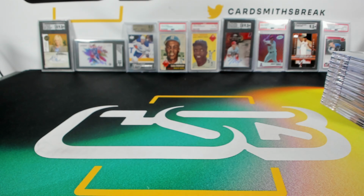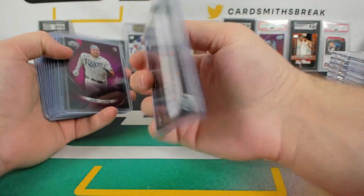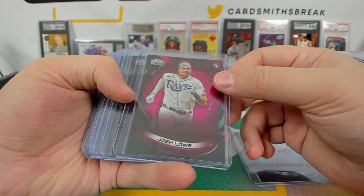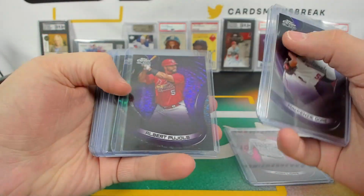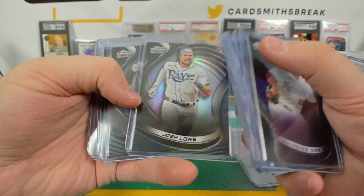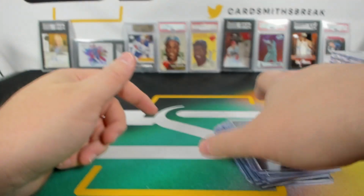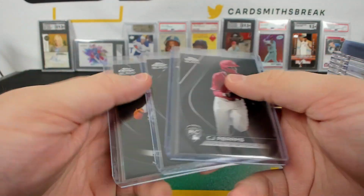I don't have these in number order, but look at that thing. Julio. 34.75 blue rookie. Gorgeous card. The Josh Lowe to 10. 2 of 10. Gore to 150, Bellinger to 50, Pujols, Acuna to 99, Baez, Betts. The refractors are to 199, Josh Lowe, Tatis, Yepez to 50, Bohm refractor, and Springer to 75. And then Abrams, Kwan, Pena rookies.